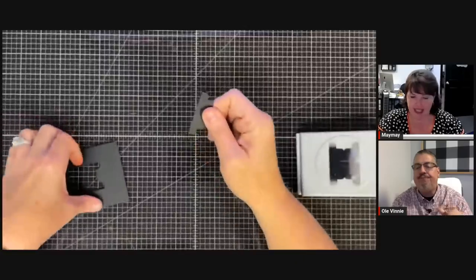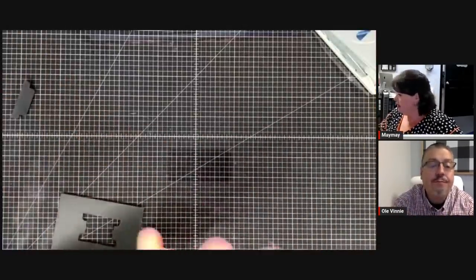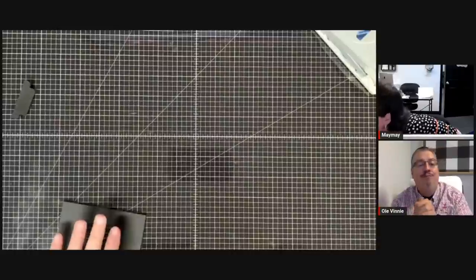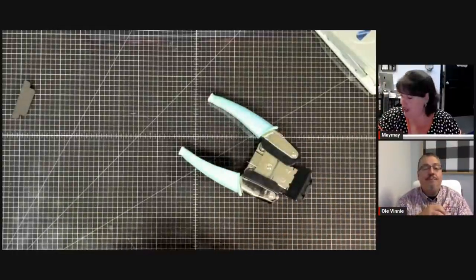You know how long it takes to make these. Now, I have my secret trick. Let me show y'all. If you can't afford this punch, just do this. Well, you've got to have that other punch too, but you probably already have this one. So if you can't afford that one, let me cut this down.